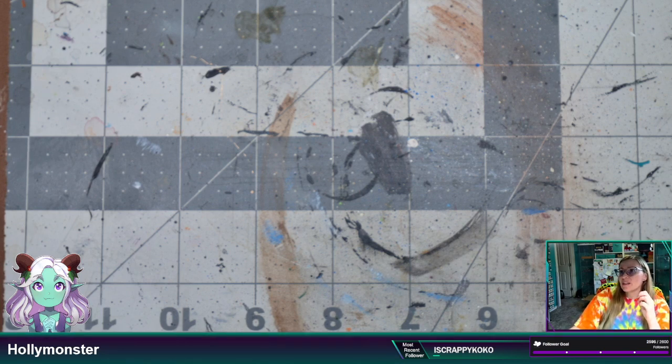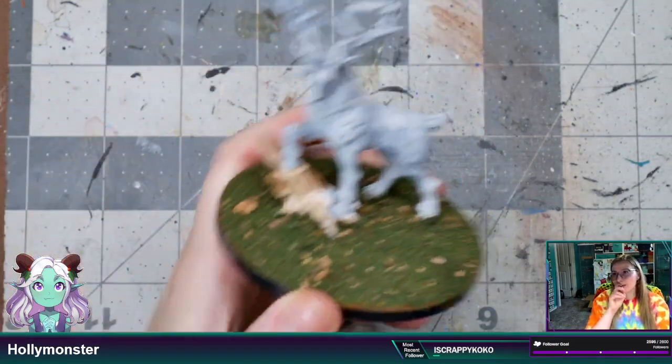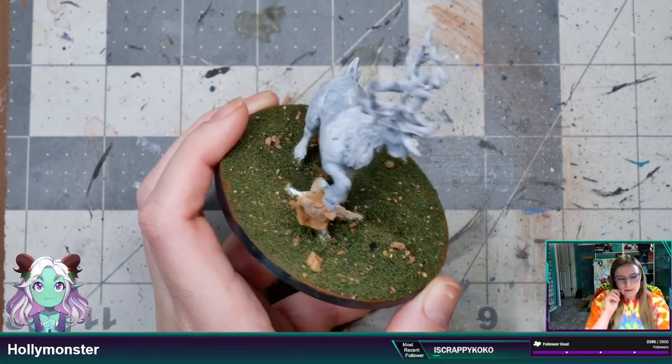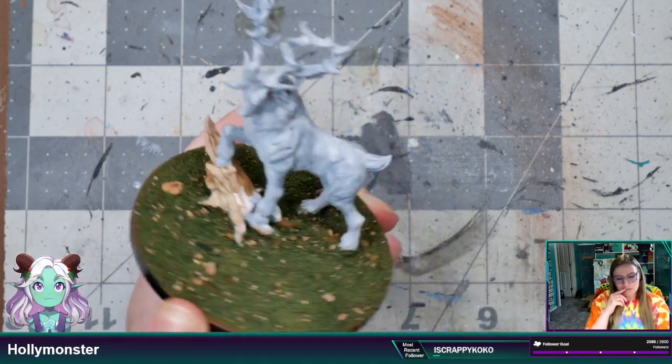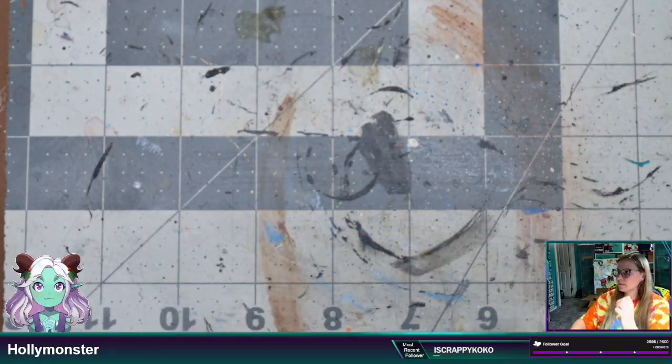I have some stuff to show off. And then we're just going to start putting paint on minis again. I painted some of this while I was there, but very little actually got painted. From that guy.